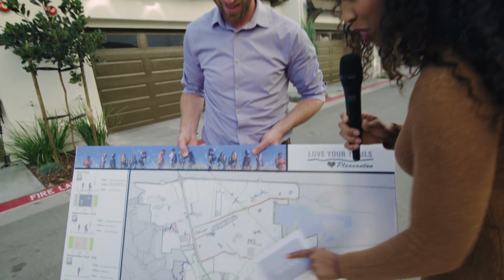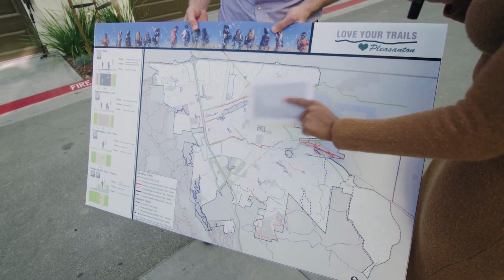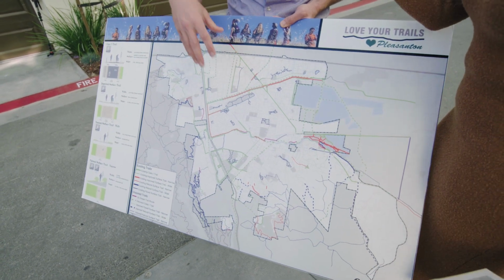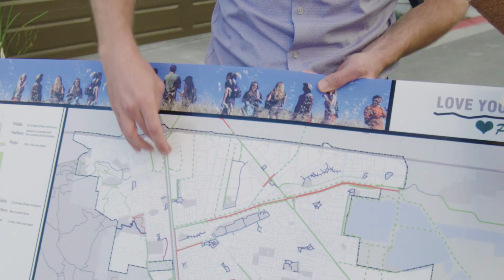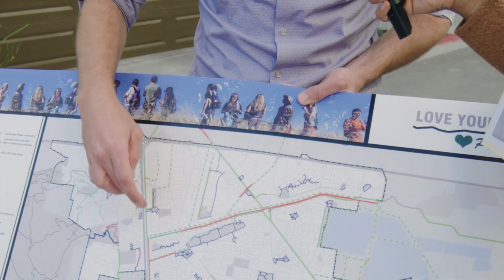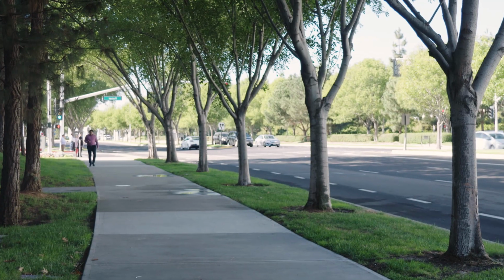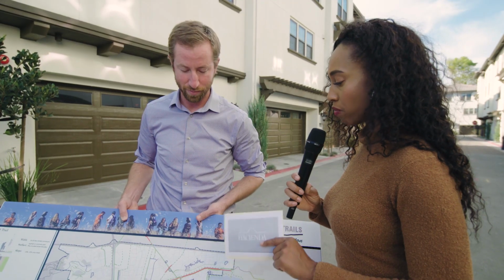So let's talk about your visual aid here. I see a lot of lines and squiggles going on. Exactly what is this, and what do the lines mean? Are these the trails that have already been created, or things that you're working on? Yeah, so this is the proposed Trails Master Plan for Pleasanton once it's at build-out. These solid lines like you see here are existing trails, and these dashed lines are proposed trails. There's already in Pleasanton about 80 miles of existing trails, and at build out we're looking to have approximately 150 miles of trails.